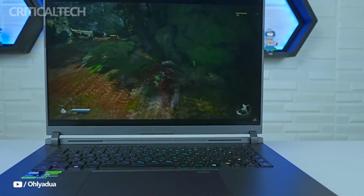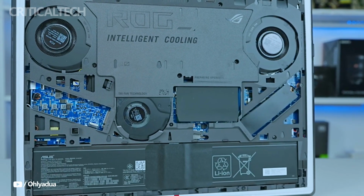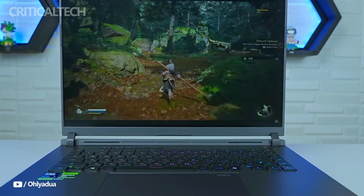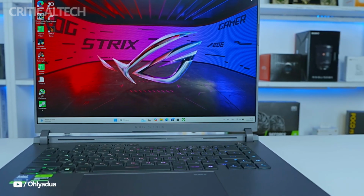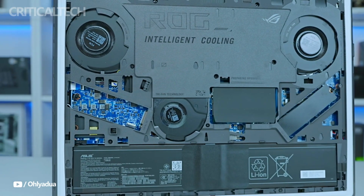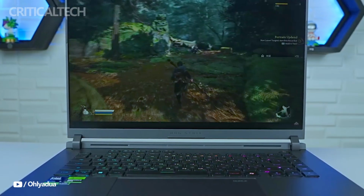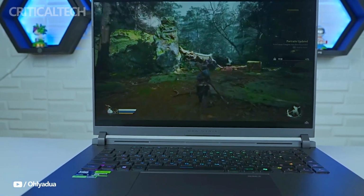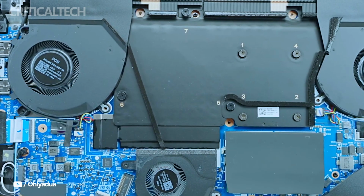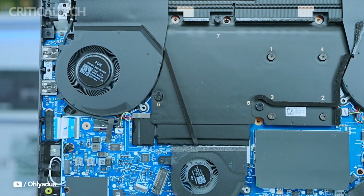In order to facilitate even heat dissipation, ASUS equipped this laptop with a sizable vapor chamber that covers the CPU, GPU, and other important components. By enabling you to switch between GPUs as needed, ASUS's MUX switch technology enhances both in-game performance and energy efficiency. Intelligent fans with liquid crystal bearings also reduce noise while maintaining high airflow.